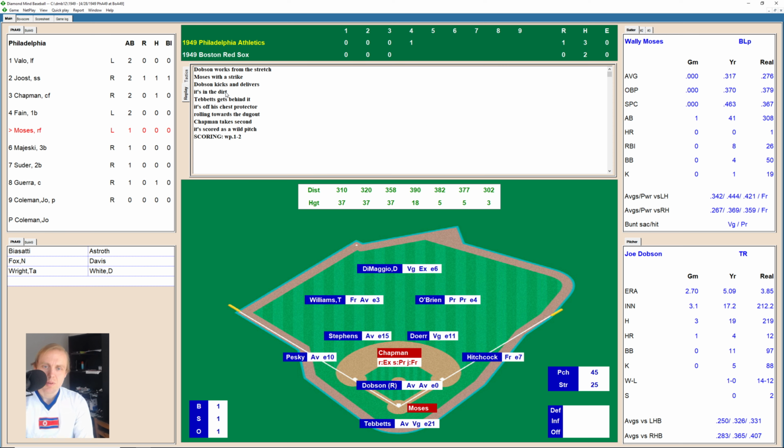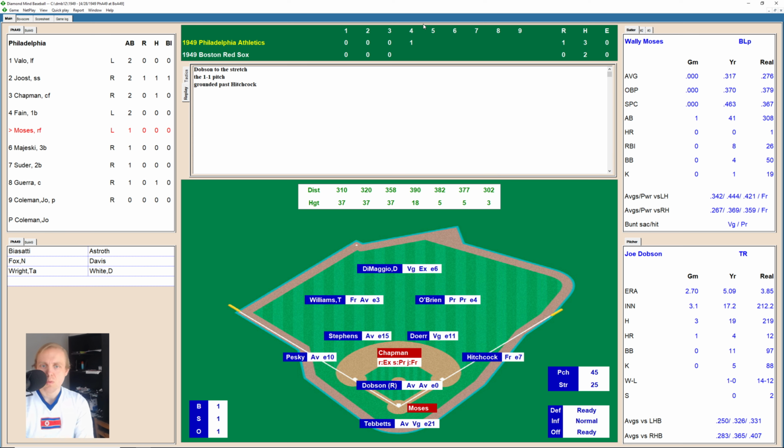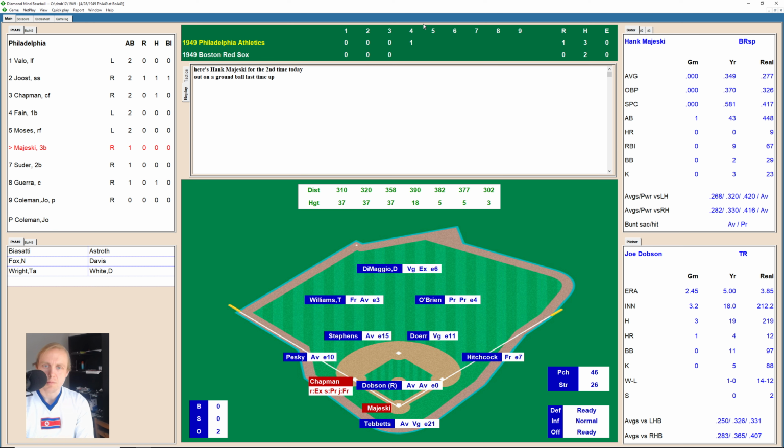Tebbetts, it looked like Tebbetts got behind that one to prevent the advancement, but it ended up bouncing off his chest protector, rolling over towards the dugout, and by the time he got to it, Chapman moved up to second base. And so we have 1 out now, still 1-1 the count. And there is a ground ball over to Doerr, who makes an excellent play at second base and throws just over in time to first base to make the out. And Chapman moves up to third, and up comes Hank Majeski.